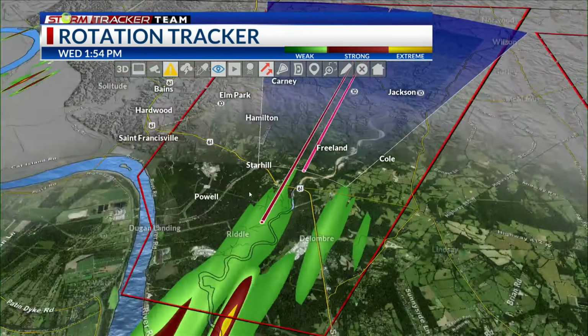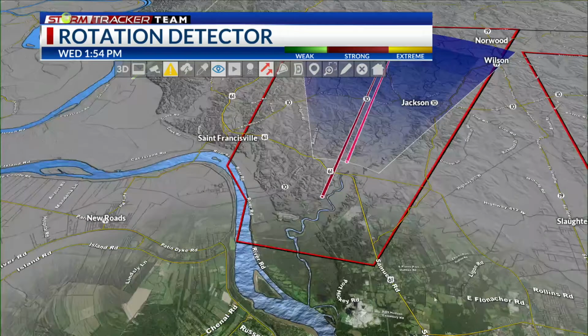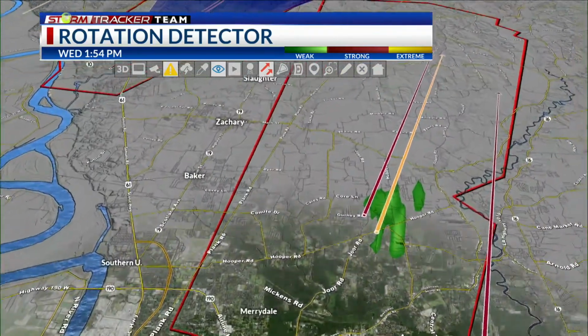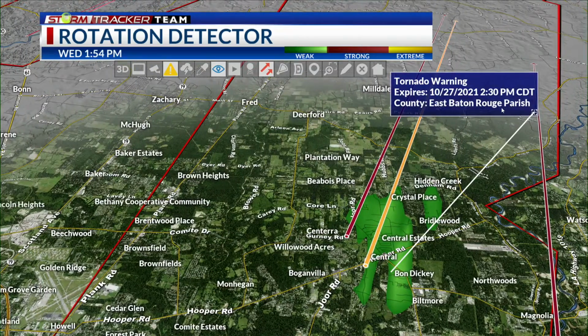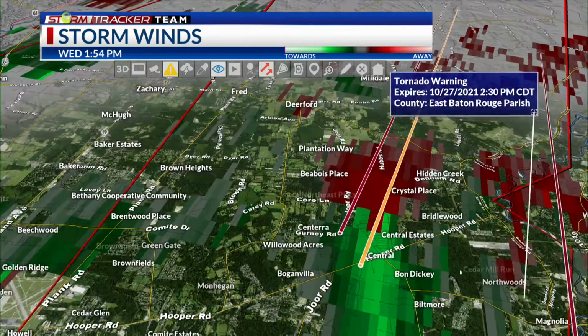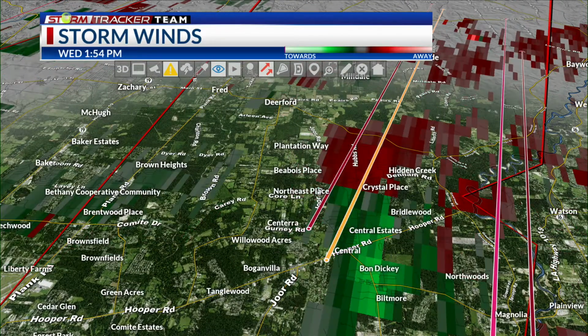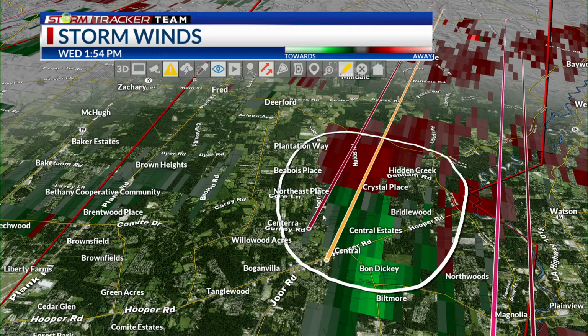I'm going to put on one of our other products just to show how much spin we actually have. We're not seeing much in the way of rotation with that one particular cell, but the most concerning cell as of right now is right near Central, crossing near Hooper Road. Let me zoom in a little more, and I'm going to draw it for you just so you know where I'm talking about. Right here, you see the greens and the reds. That's the most concerning part of the storm. So we do have a good bit of spin going on. This could spawn a tornado quickly. So you do need to get into that safe place.